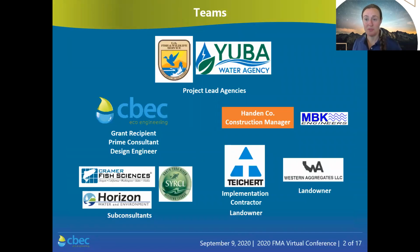We have a great group of teaming partners that have come together on this project to make implementation happen. Planning, permitting, design, pre-project monitoring, and a portion of implementation was originally funded by U.S. Fish and Wildlife Service, AFRP, whereby cbec and team won a grant to support those tasks.